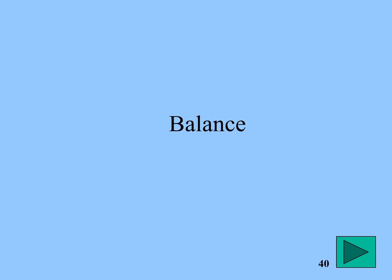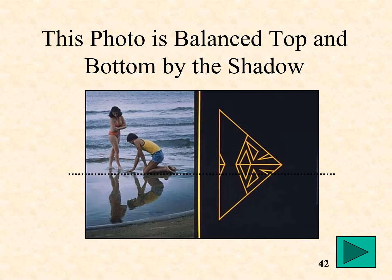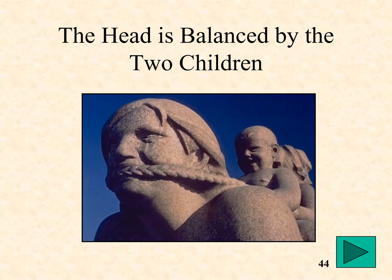Let's talk about balance. Balance, simply put, is what you see on top, you see below; what you see on the left, you also see at the right. Balance is a correct combination of colors, shapes, and areas of light and dark that complement one another. Here, this photo is balanced top and bottom by the shadow, by the reflection. This photo balances 2 people on both sides. There are 2 on the left, 2 people on the right. The bike, which has 2 wheels, is balanced by the 2 rakes at the right. Here, the big head is balanced by the 2 children at the right.